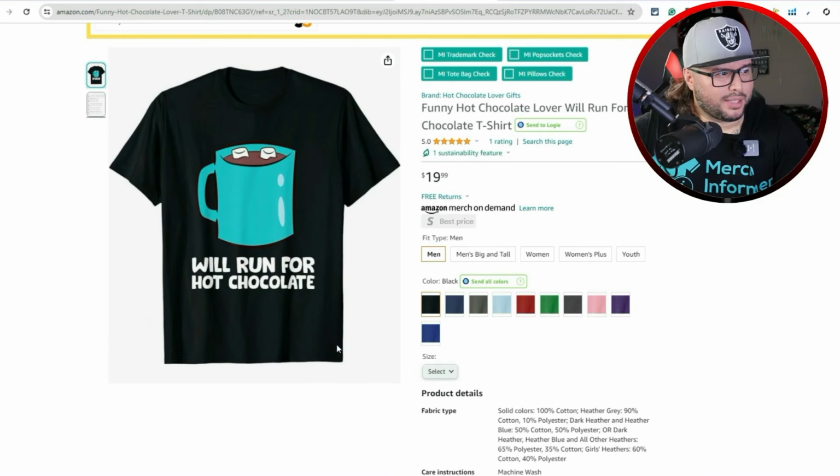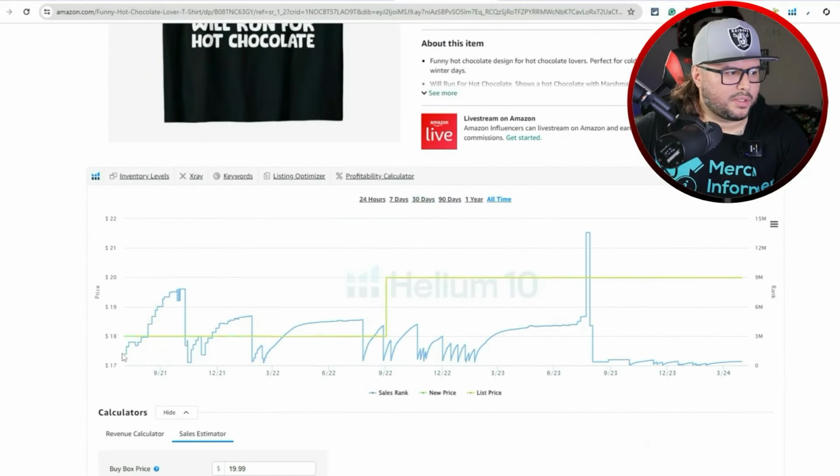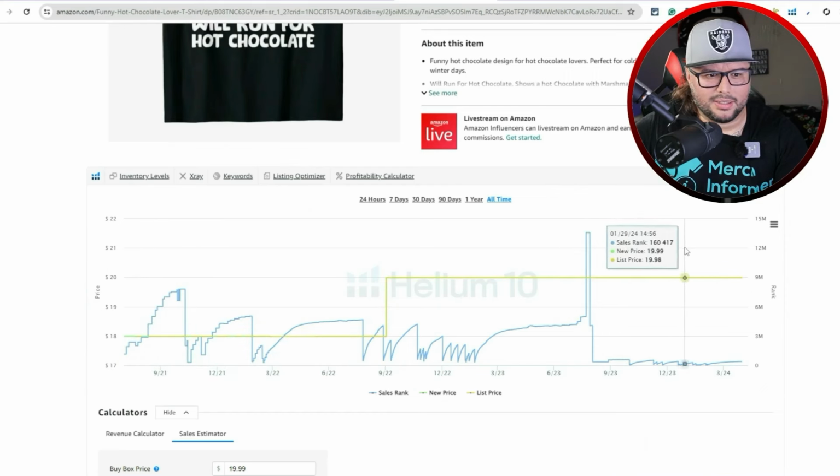So pretty cool. It has simple text on the bottom, then it has a picture element of the hot chocolate with some marshmallows in it. And then if we come down to all-time sales, look at this. It made its first sale in 2021, and it's steadily making sales.